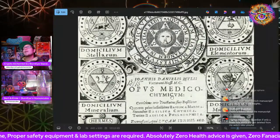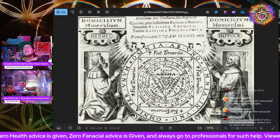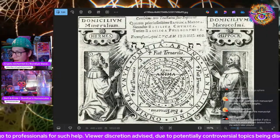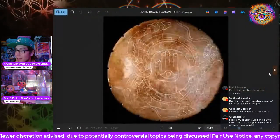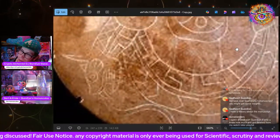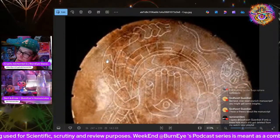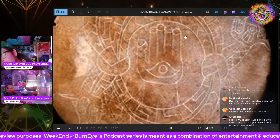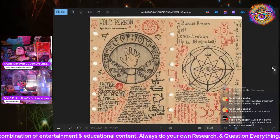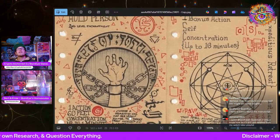Chemistry. Fiat Trinitis, Fiat. No. Hermes and Hippocrates? I'm not fully sure. What is this one? What do we have here? Not too sure. Not nearly as nice a craftsmanship as a lot of the others, but interesting. Interesting to say the least. Oh, this is new, something new.